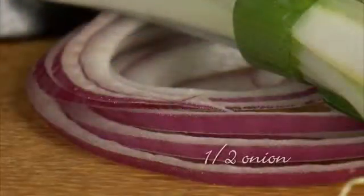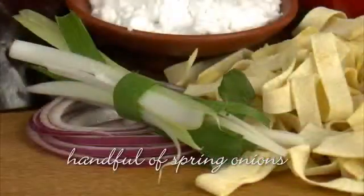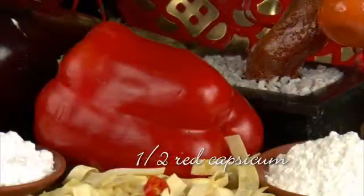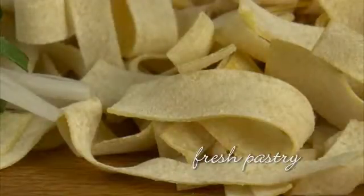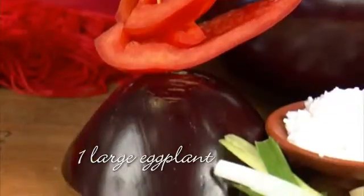To prepare this tasty salt and pepper dish, you'll need half a red onion and a few spring onions. To add a peppery taste and some heat, you should have a red capsicum and 2 small red chilies. For ease, we've sliced some pre-made pastry, which we will fry later. Of course, you'll need 1 large eggplant.